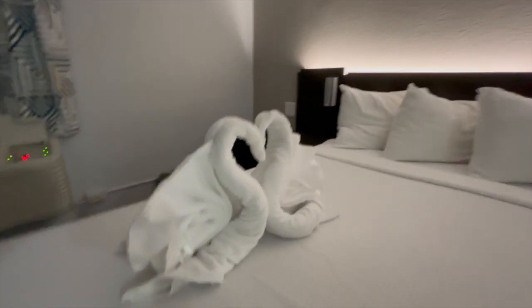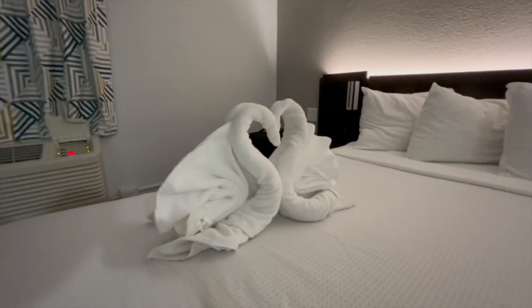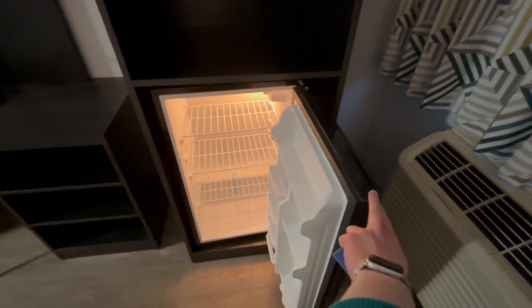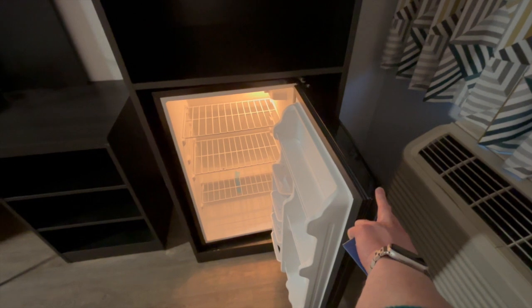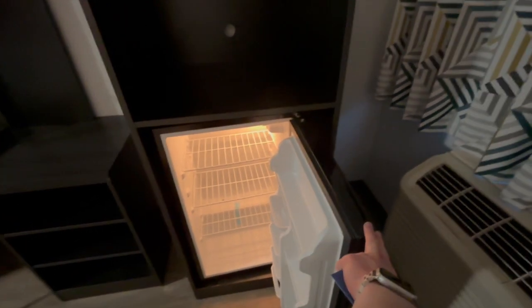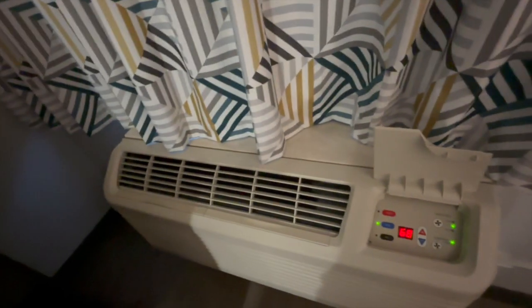And here's the really cool towels that they did for us. They're two little swans. How lovely is that? And we've got a massive fridge in this one too. It is the size of an at-home fridge. So we can stock that up with fizzy drinks and water and milk for breakfast cereal, and there's a microwave we can use downstairs, so that'll be great too. And obviously we've got air conditioning, and I've already got it turned on.